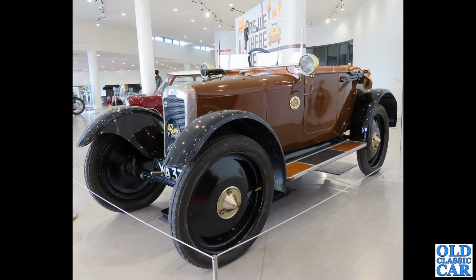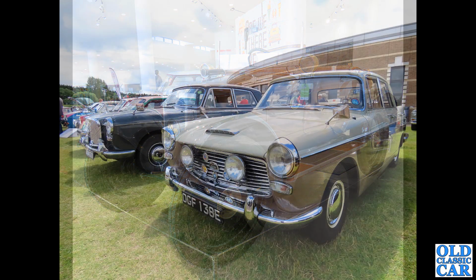Now this is one of the oldest cars to feature in this particular collection. This is an air-cooled Rover 8 from the very early 1920s. So yeah, what an intriguing little car, little light car, amazing little car that is. That was down at the Haynes Motor Museum.